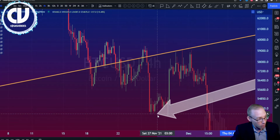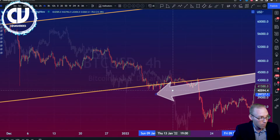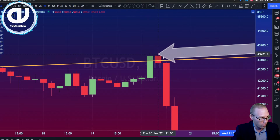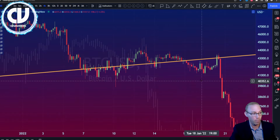Anyway, so it came below the origin line. Perfect rejection sent down. That's interaction number one. Interaction number two came below. Failure, rejection pattern. Let's zoom way in. And almost on the 4-hour chart, a perfect rejection. If I zoomed into like the 5-minute, I bet I would see it in here. But you can't go that far back. And rejection, that's interaction number two.